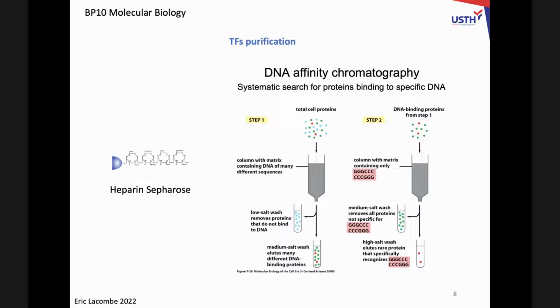It's a linear molecule, a polysaccharide molecule, but in this situation it behaves exactly as if it was DNA, but without any specific sequence. So it's like general DNA. You understand?